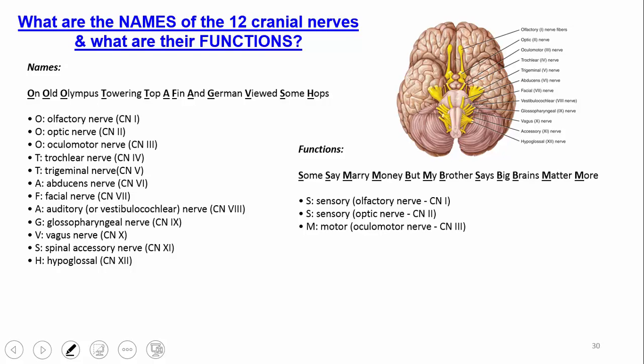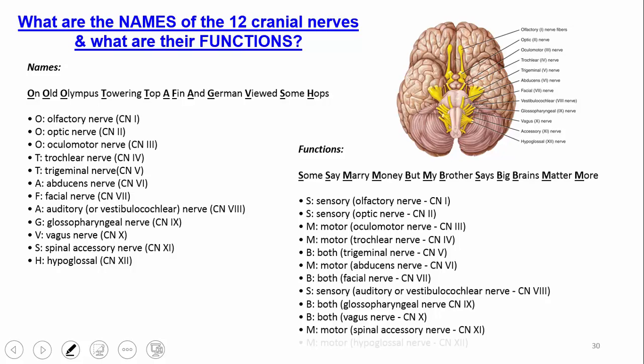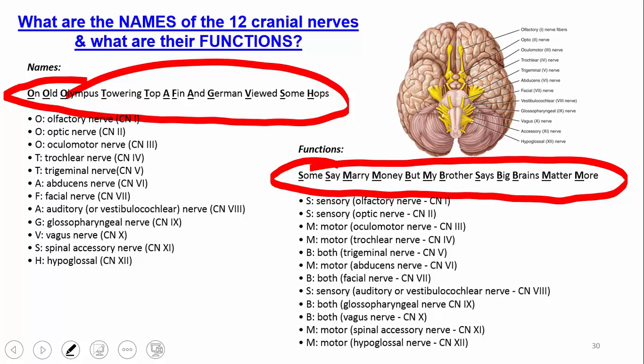Number 3, Marry, is motor. And I won't keep doing this. You sort of get the idea, right? So let's look through it. Some Say Marry, and then Money, But My Brother Says Big Brains Matter More. Okay, and the B's stand for both, right? Sensory and motor function. Okay, so these mnemonics are going to help you memorize these. So you really want to make sure that you practice these and that you're able to go ahead and say this mnemonic up here for the names, and that you could say these too to help you remember. Is it just sensory function, just motor, or is it both?